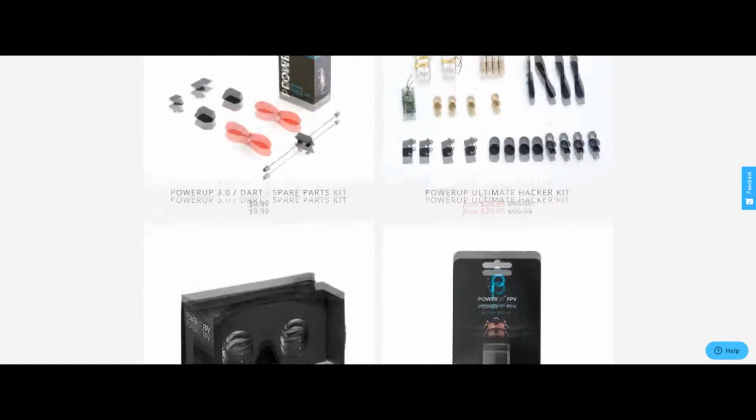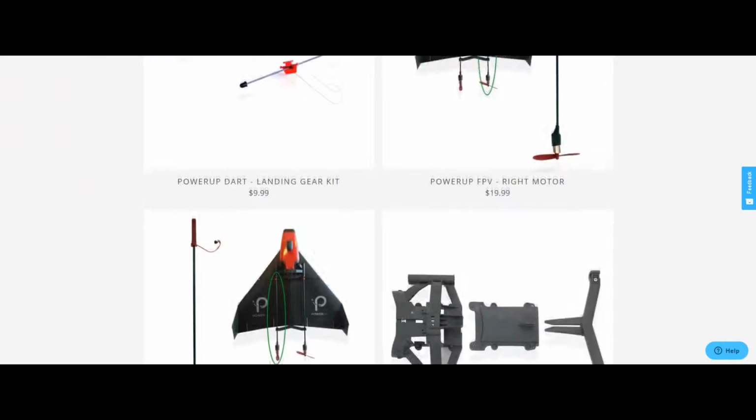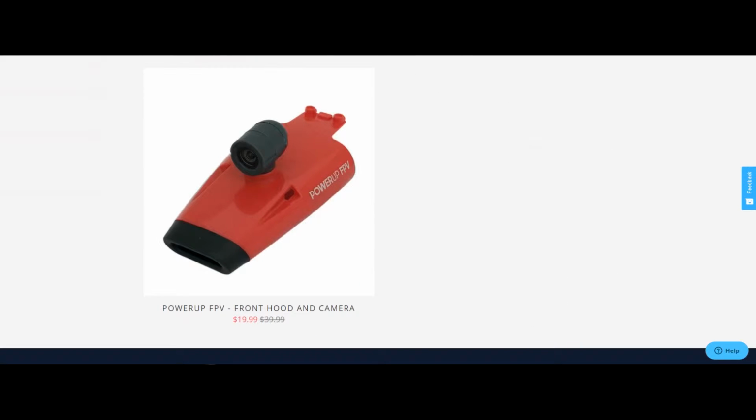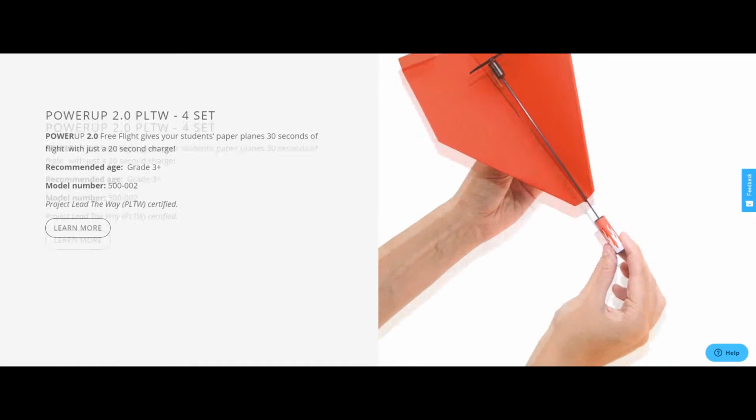Pilots then analyze this data and tweak the design of their airplanes to optimize the flying experience, making it perfect for use at home or even in the classroom. The Powerup 4.0 will be available online this fall for $59.99.